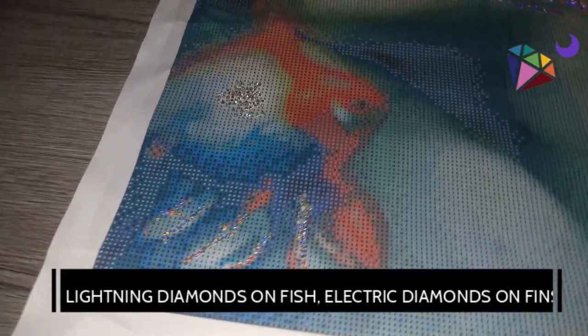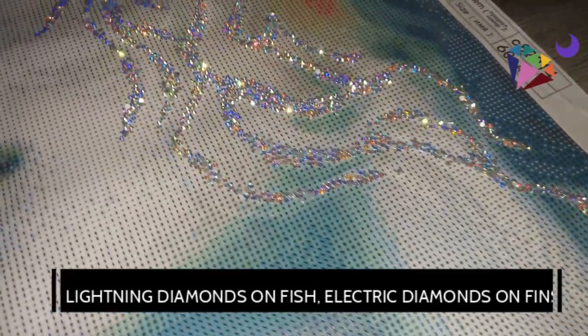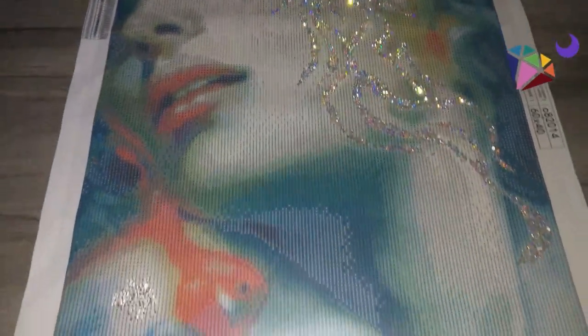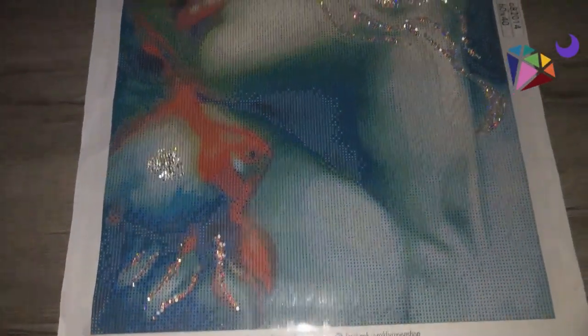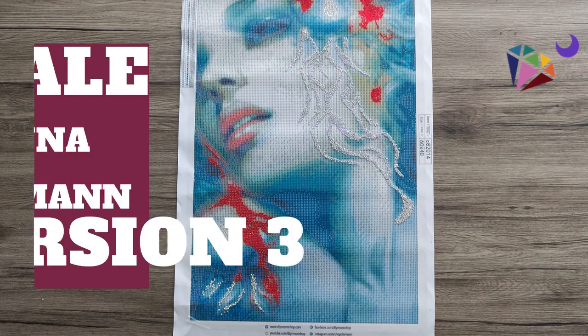And for version 2, we have now added electric diamonds to some parts of the fins of the two goldfish that we see. So we've got one that kind of cascades down the side of the girl's face, and that's Zuli, by the way, that you hear in the background. So this is version 2 for scale.